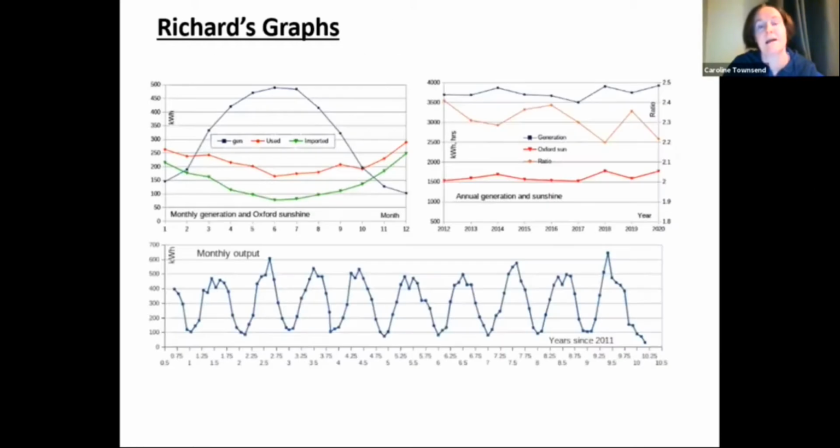And Richard finally has sent me some graphs, and the one that he wants you to look at is the one on the top right. This shows you what electricity has been generated and the sunshine. He wants to point out that from 2017, the top blue line is a little more erratic than before. And he wonders whether that's due to climate change, that the electricity generation is fluctuating more in recent years.